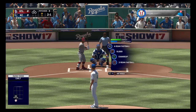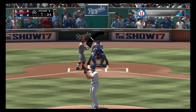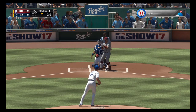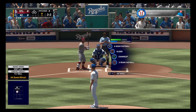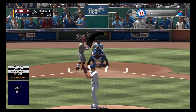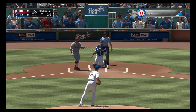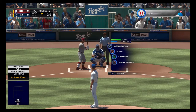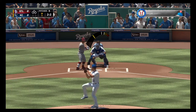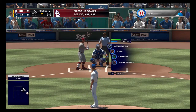Left a changeup out there for him, but he missed it. 2-1. He's set, and the 2-1 pitch. This pitch is hit foul off to the left and out of play, so the count goes to 2-2. All even at 2-2. Here it is. In front of the changeup there, as this is chopped foul at home plate. The 2-2 one more time. Outside and a full count, 3-2.